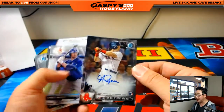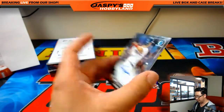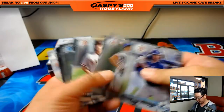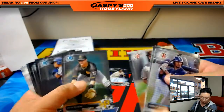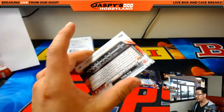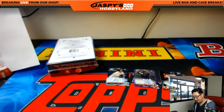And wow, nice Andrew Benintendi autograph. Red Sox, Mike Belfi. There you go. So that's our third autograph of the box, and it's a nice one. Is it a paper base or is it chrome? It's chrome. It's like the Bowman 100, but it's either a non-numbered refractor. It'll ship. Might be in that stack.